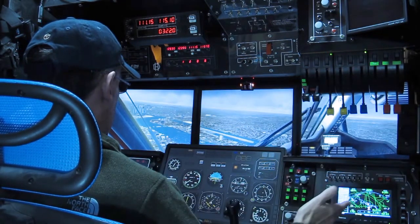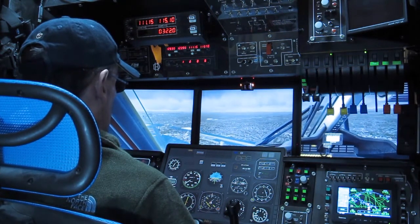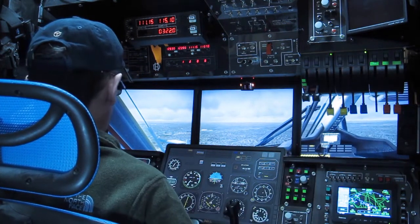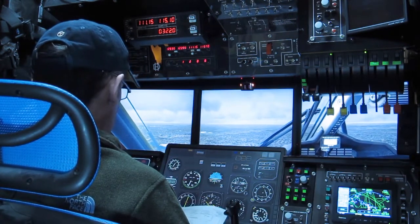You can see how bumpy this is. This would be difficult flying by hand. Okay, so we're at 2,000 feet, 1.3 miles. So our initial approach fix is overhead the airfield.